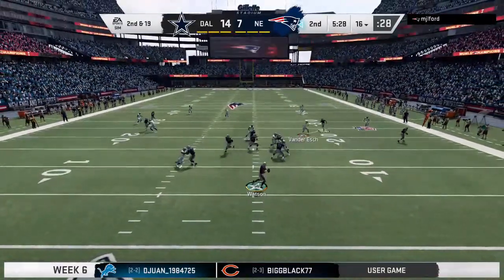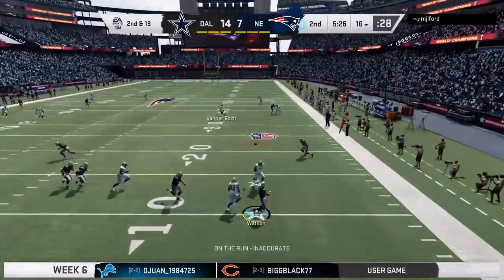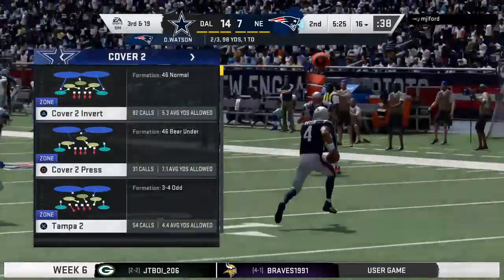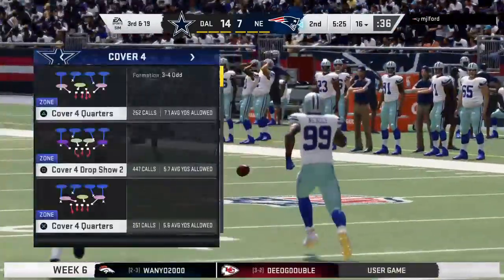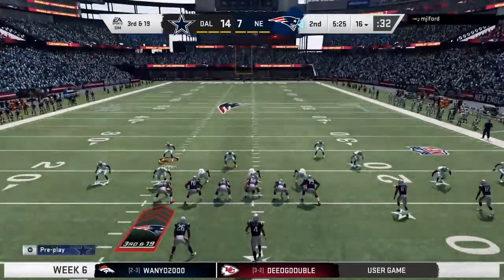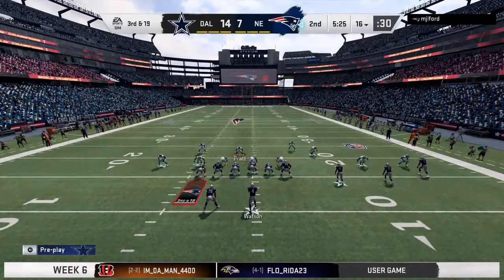Out of the gun, Watson. Flushed out right. And his throw here's incomplete. He shook his head right when he released that throw. He knew it was going to be a little off target. Yeah, the excitement got him on that one. Wasn't able to control the fact the receiver was open, and it would have been an easy throw.